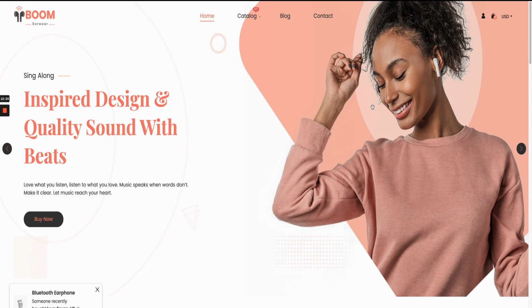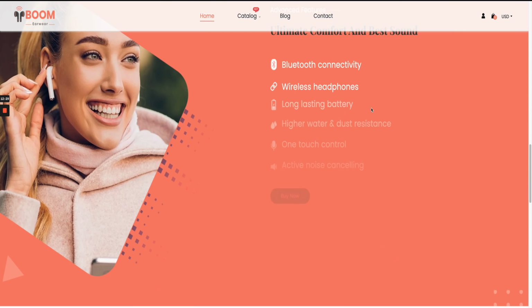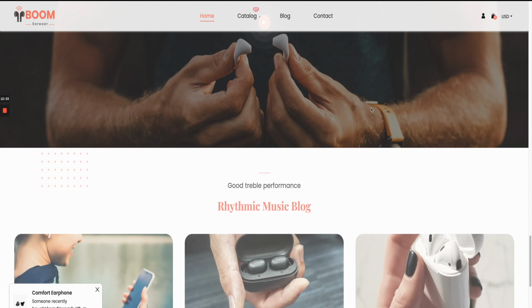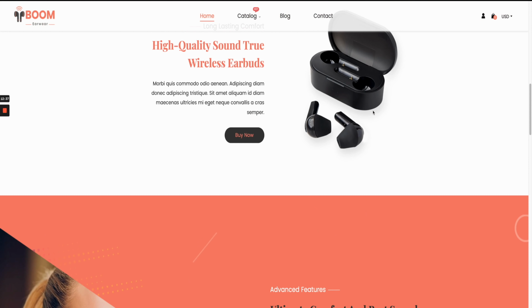Now, this is a demo of the Boom theme, and I do think it's like the Sense theme, very similar, but it's just a nicer version with animations, and it's got built-in apps built into the theme, so you can do like frequently bought together. So instead of having to buy all the themes that you need, it's all built into this one theme.